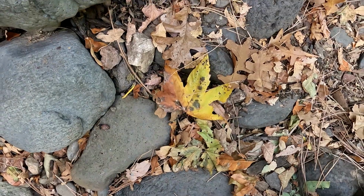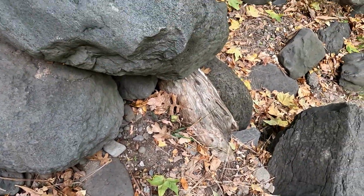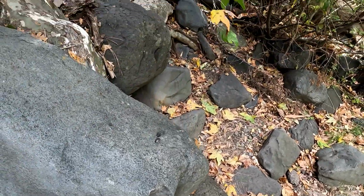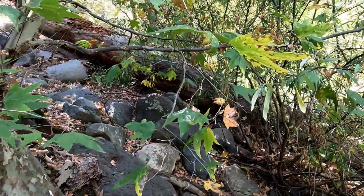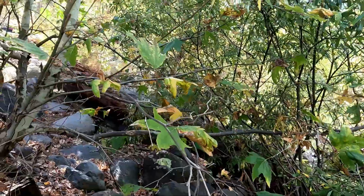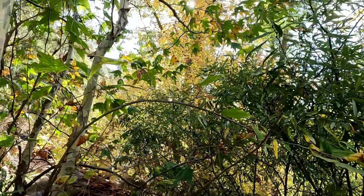All right, so there are some leaves on the ground. Actually, there are quite a few leaves on the ground here, but we're still not in full-blown fall mode here in Sedona, so we may have to venture a little bit closer to Flagstaff to get the full effect, and I am headed that way next.